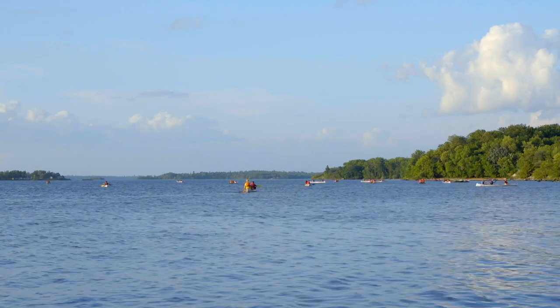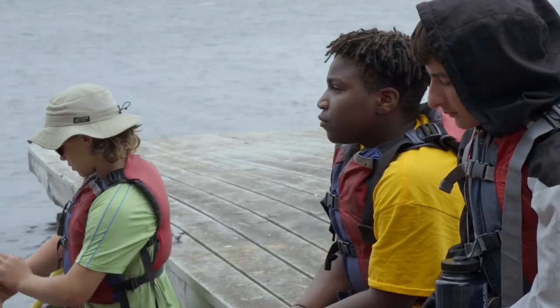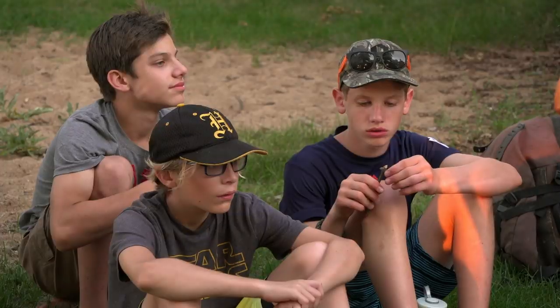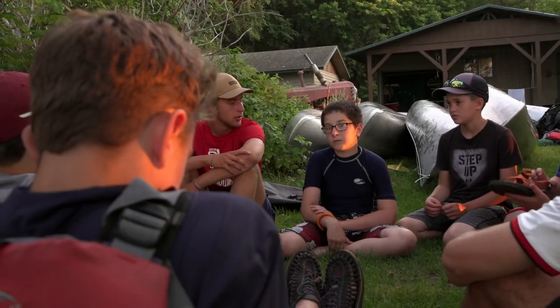The real heart of the program starts on day three. That's when I start to see kind of some nervousness sometimes, some excitement, a little apprehension once in a while, especially for kids that have never been here before. They're not necessarily sure what they've gotten themselves into, which I think is great. You know, a little uncertainty is good for a person sometimes.